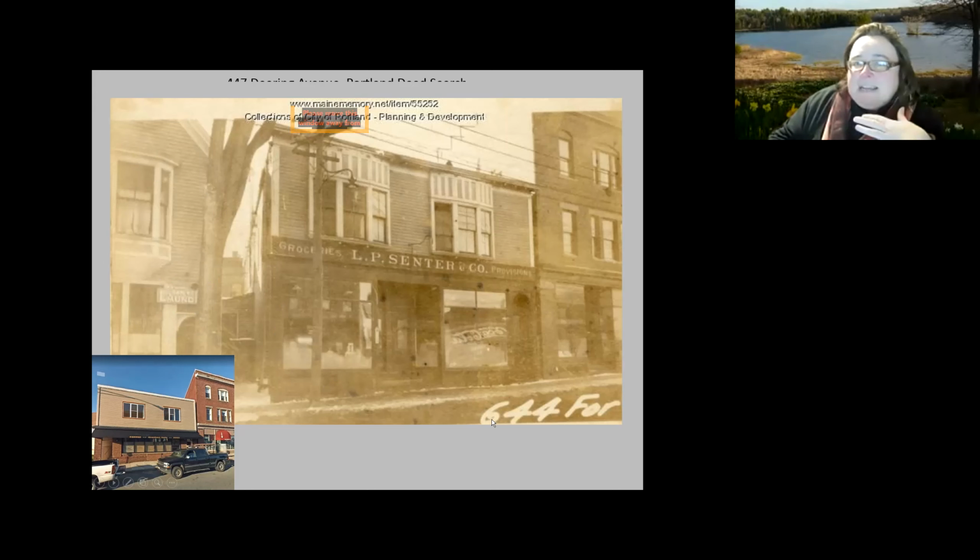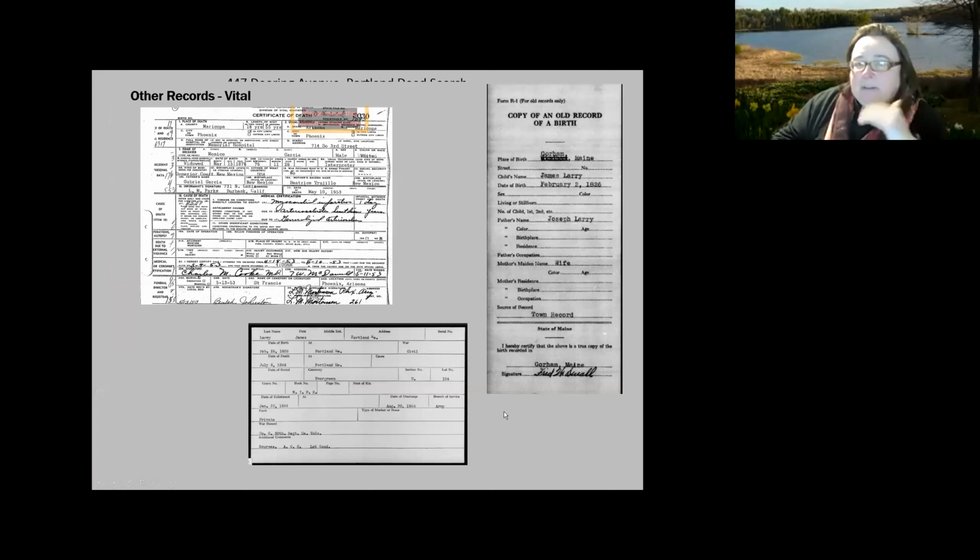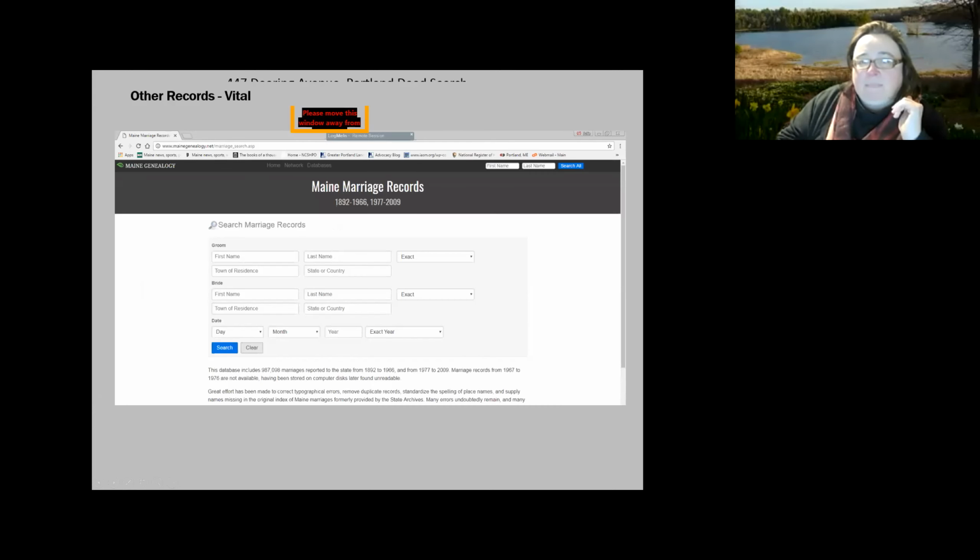There are different eras of death certificates and birth records, and so you'll find a different amount of information on all of these as you look at them. Some have more information than others. Sometimes they will give you the parent's name. Sometimes there won't be any parents. So it's kind of hit or miss depending on which era you're getting the records from.